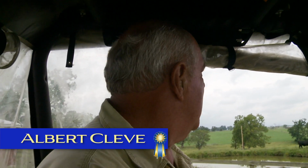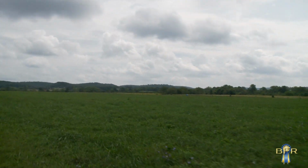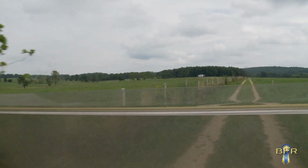This is the farm where I grew up. We actually milked cows here and raised hogs and raised crops that went into feeding the livestock. A lot of the corn and grain was fed to either the milk cows or to the hogs that helped pay for the farm. And we raised hay, of course, for the cows. And then over the years, the dairy cows left, and we became a beef farm. And that's what it is today.